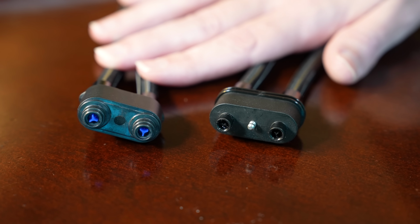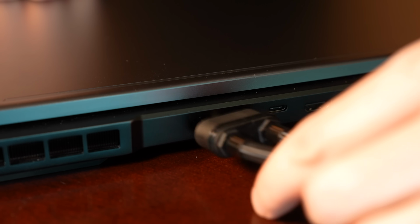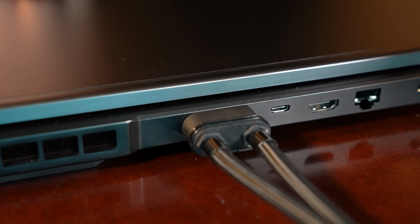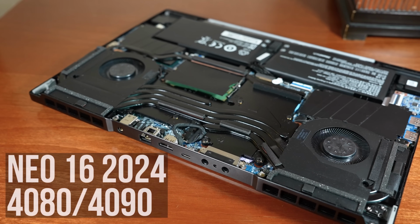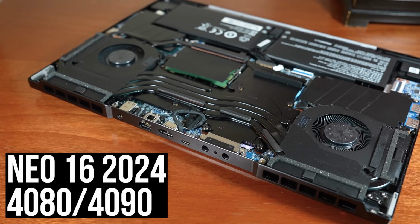It's still magnetic and self-sealing, but now it's using a mechanical design with a metal pin in the middle. You push it in and it makes an audible click, confirming a tighter, more secure connection. The tubes are modular and are supported with the XMG Oasis Mark II. This year, only the higher-end RTX 4080 and 4090 configurations have liquid cooling support.